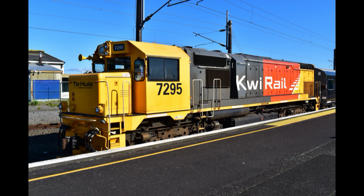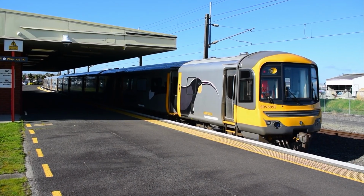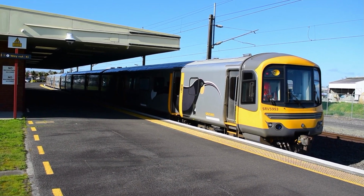Moving on to Frankton Station in Hamilton, I made it just in time to see DFB 7295 propelling a 4-car Te Huia set away on a driver training run. This time the train was led by cab car SRV 5993.